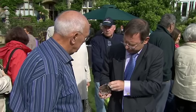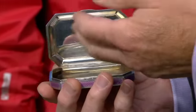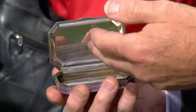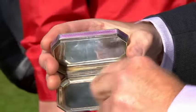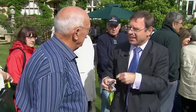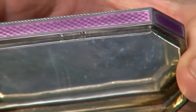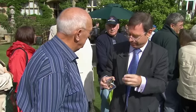If we open it up, the question then is, what was it used for? Probably a snuff box of this size. You could use it for pills. And it has one tiny little mark here, which is just stamped 935. That's the standard of the silver. Sterling standard is 925, so this is above sterling standard. So it's a high quality silver.